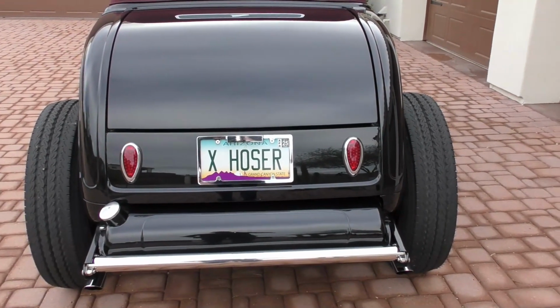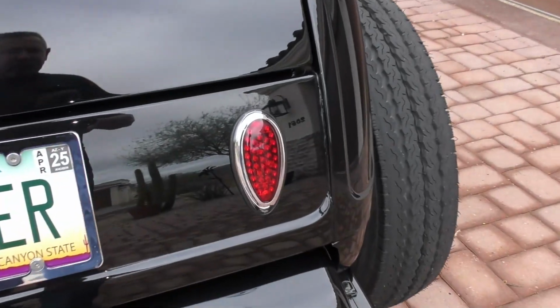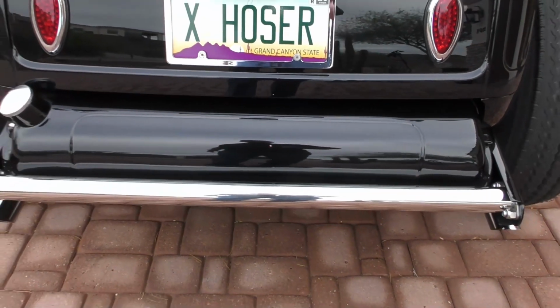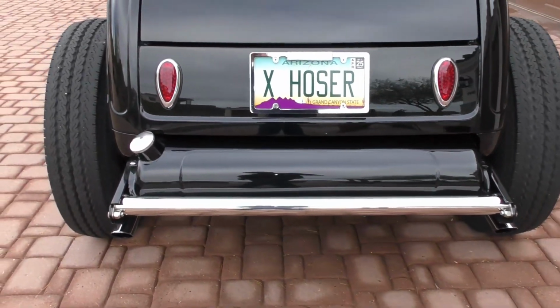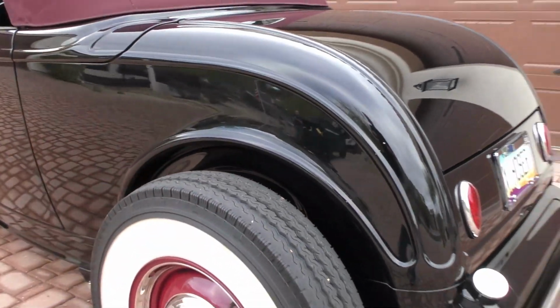We'll get you in the trunk here. LED tail lights in the back here, traditional. Polished spreader bar in the back there. Just a nice clean look.